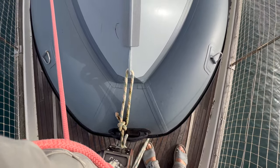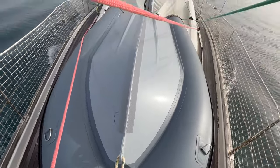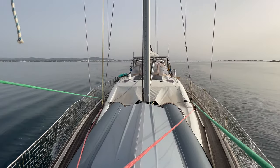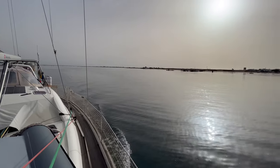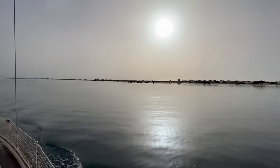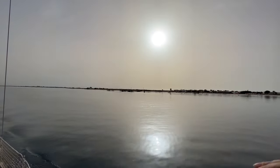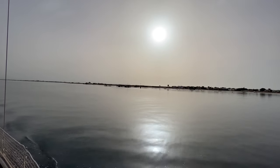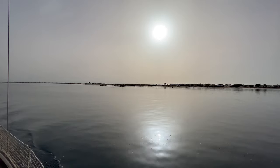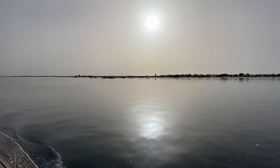And as you can see, there is just enough space for our dinghy. The weather is nice, but I won't say that it's exactly sunny. It's kind of small haze. It was the same yesterday, so it never got really clear, but it's nice and warm and very calm.